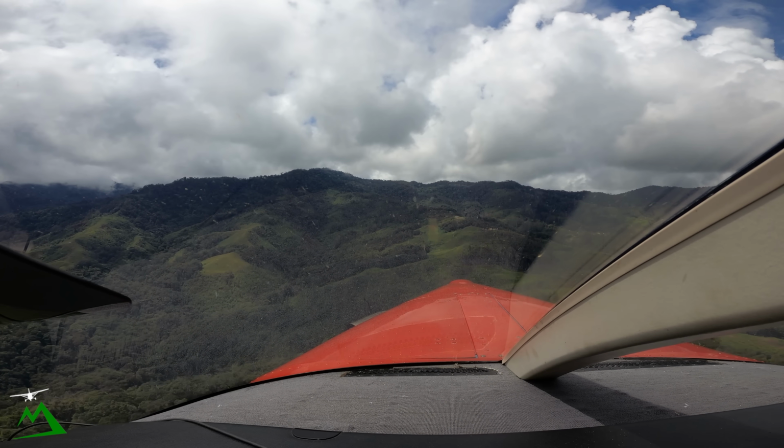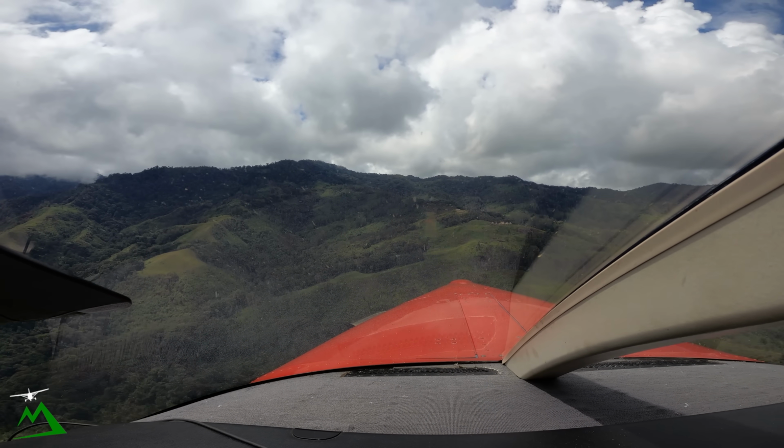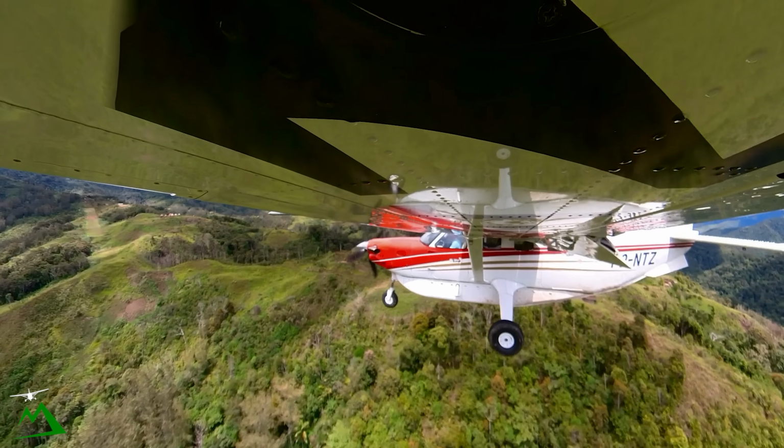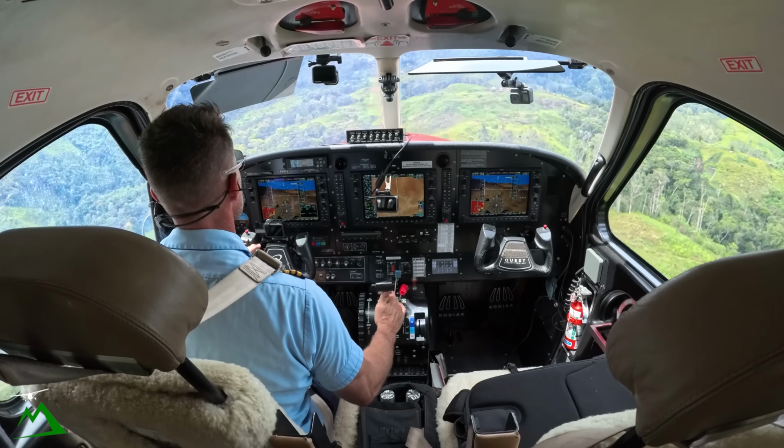$500. Runway's clear now if anybody are committed. Knots tailwind.